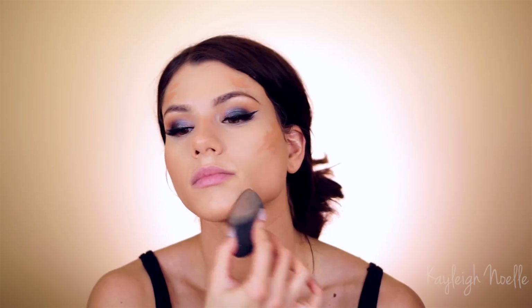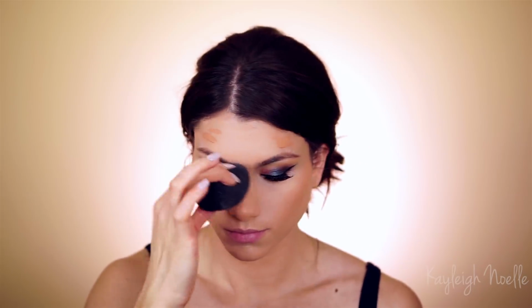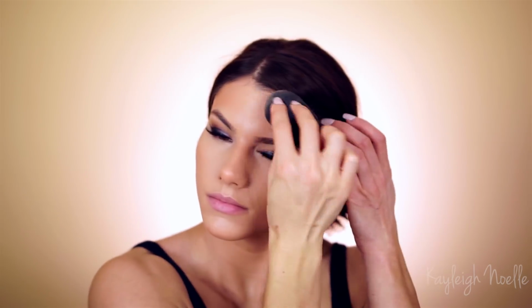One of the main reasons I love using this so much, besides the fact that it has great coverage too, is because you guys can see it blends out so quickly. I mean, it's no work at all. Just a few taps onto the skin with my blending sponge and it's done. Doesn't need any setting either. It lasts all day just like that.